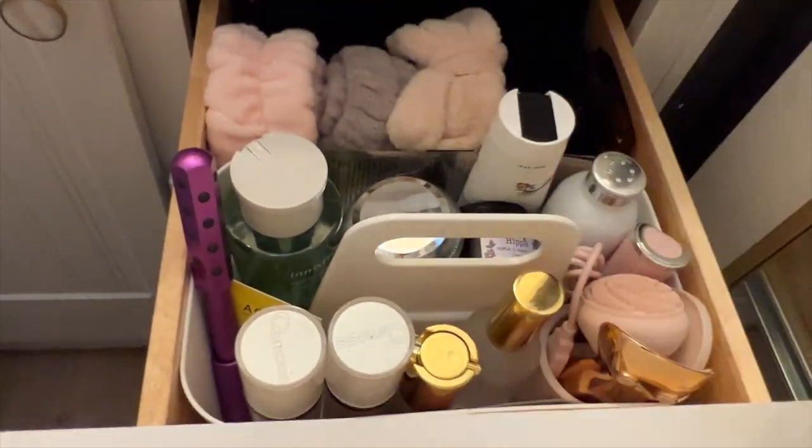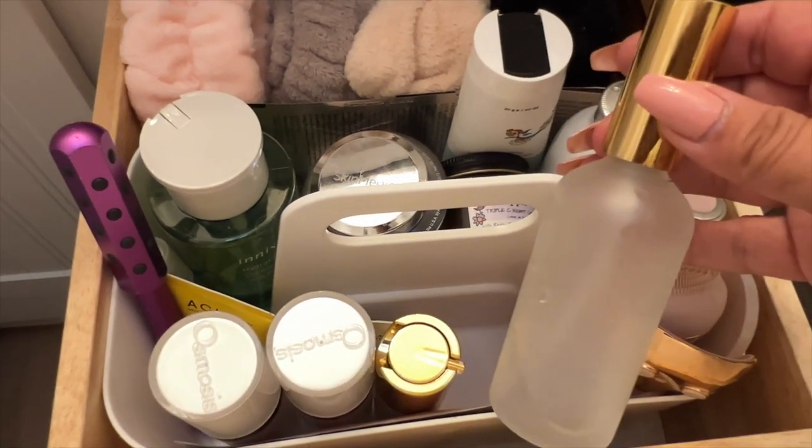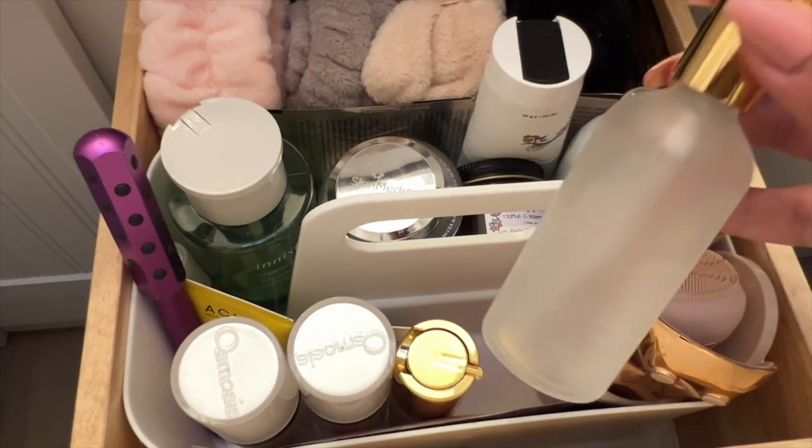Like I said, I like natural products. I really do like this Mad Hippie brand. And then I decanted this as well. This is my facial mist. What is it called? Toner. I will link it down below for you guys. I forgot what it's called.